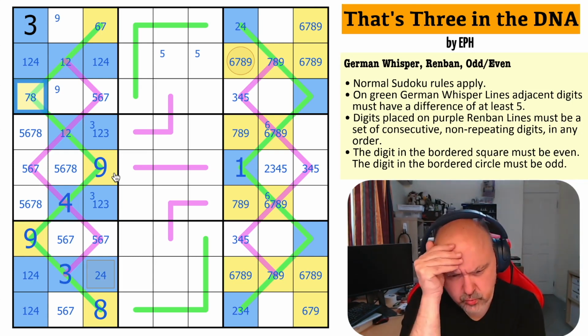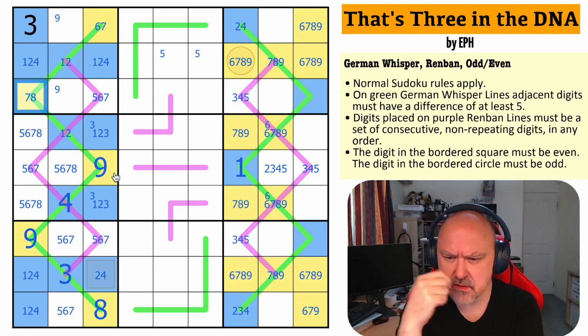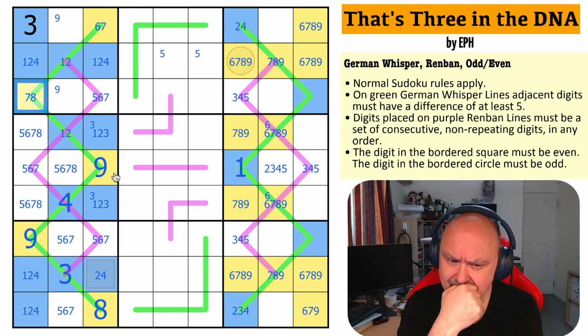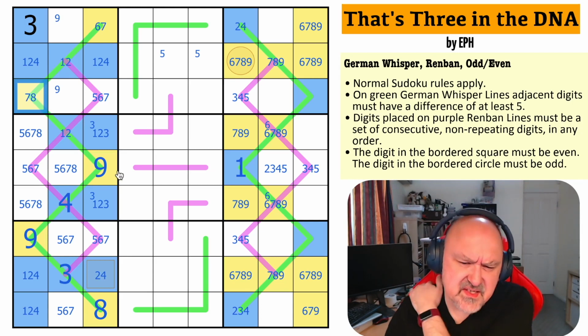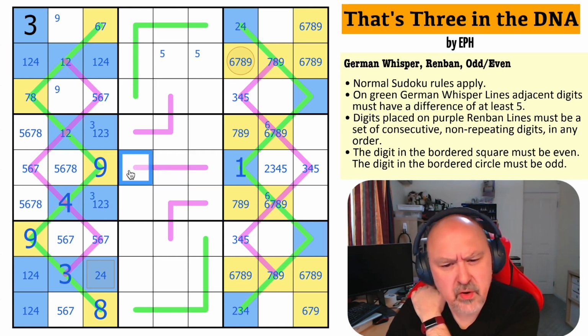This is weird. So this was just moderately basic stuff up to here, but now I'm confuzzled. Like, this is under some pressure, though, because I can't use 1 or 9 on it. Now, what are the options for this?